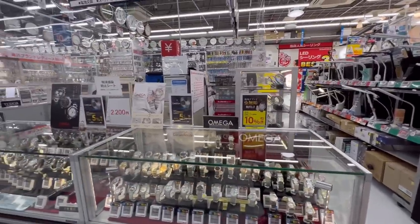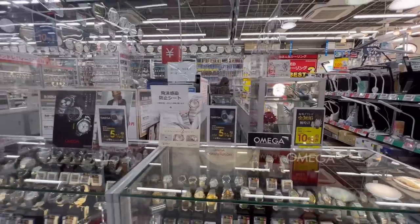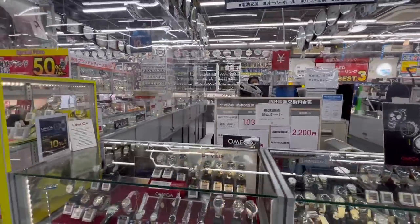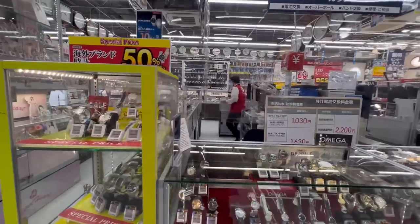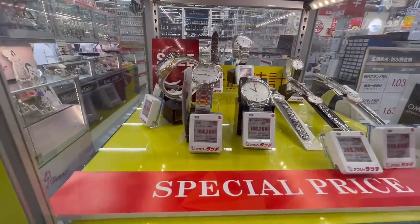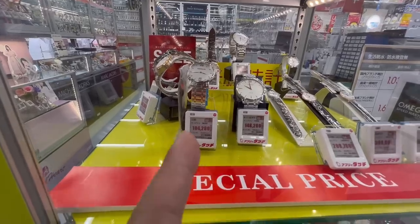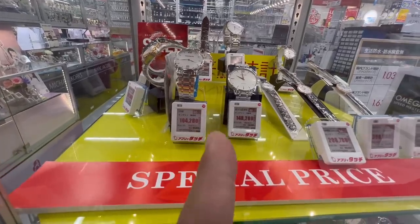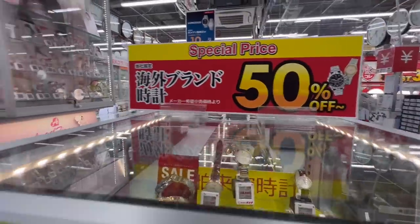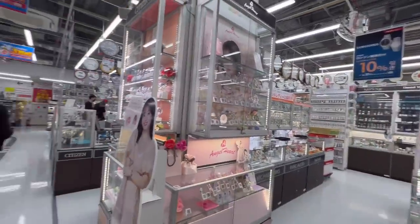Oh, the hand watches by Omega. More Omega you want. Tudor, this guy probably sells and also probably repairs. Special price, whoa. Montblanc watch going for somewhere between 900 to 1500 USD. Special price, 50, is it really? I don't know. Wow.